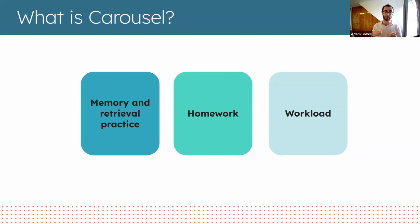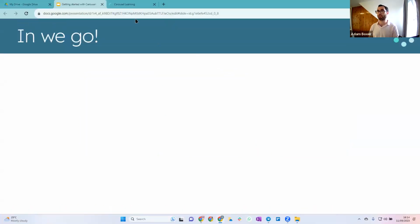And as such, Carousel is not a homework platform. It is an integrated online learning platform. It integrates, it makes retrieval practice holistic throughout every aspect of your teaching. All of that in a bid to improve those student outcomes via retrieval practice, but also to lower your workloads. We're not in the business of making anybody's life harder, so we are trying to increase your students' outcomes without increasing your workload. So all that being said, let's head off into Carousel.